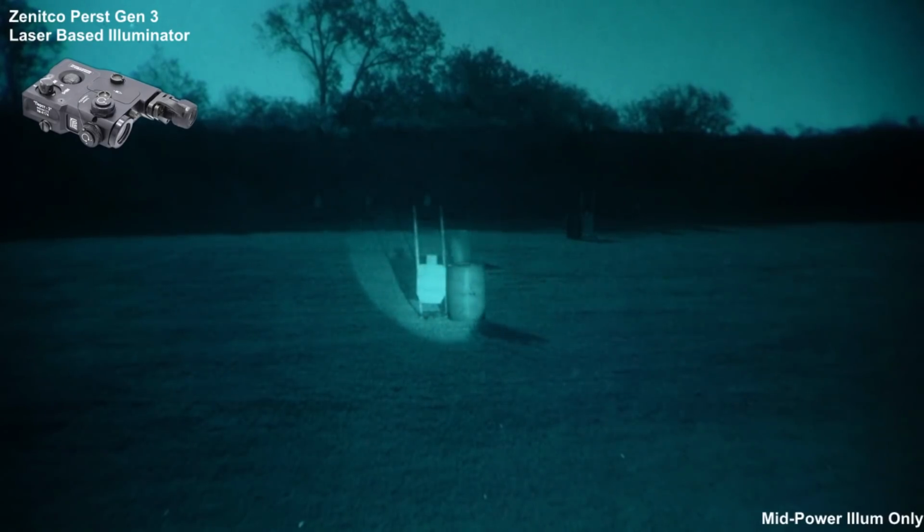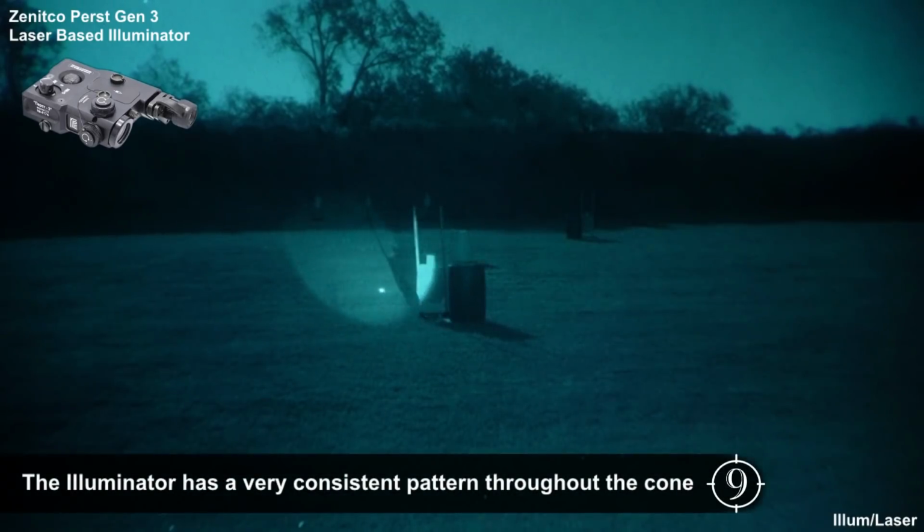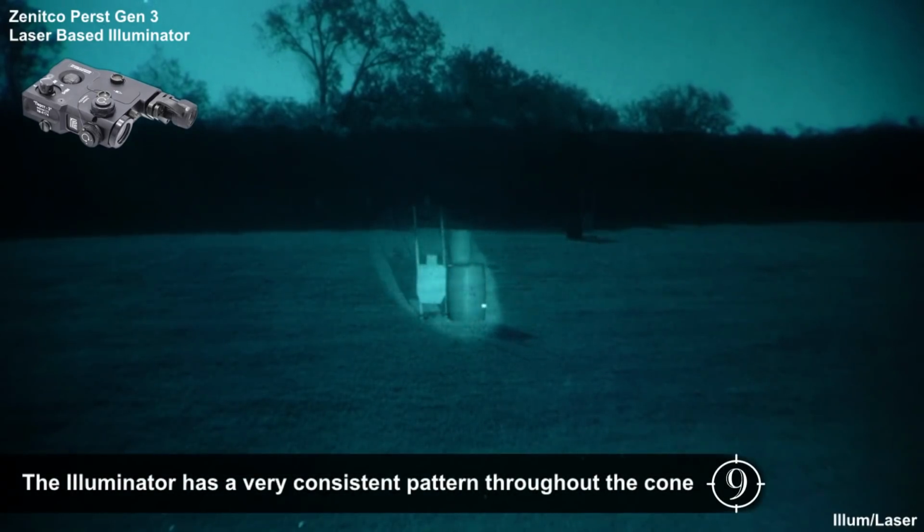We have the laser set at an appropriate level during this demo, but we will showcase the full power nature of the laser in a minute. You'll notice that the illuminator works nicely in terms of power, better than the other devices we've seen so far.